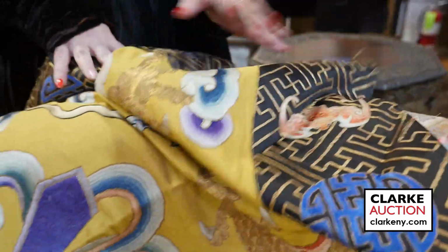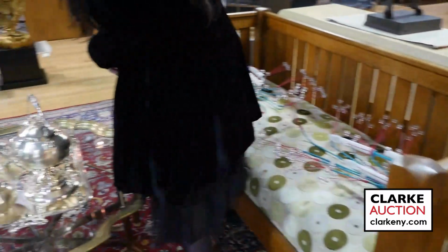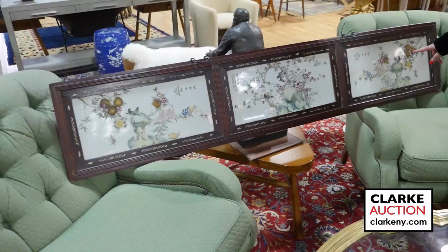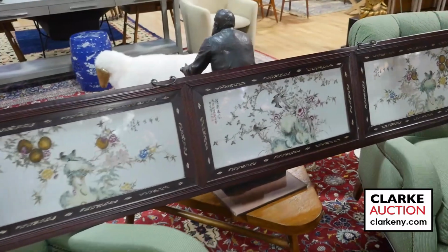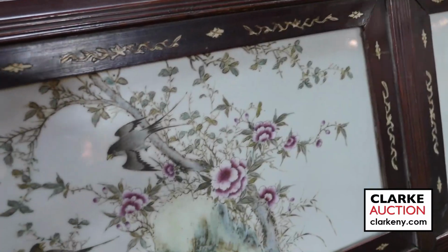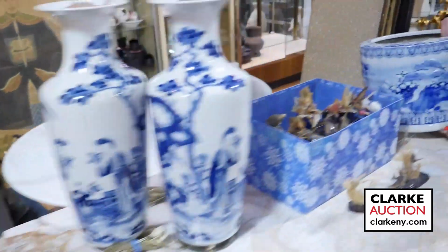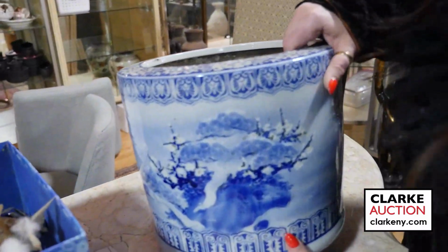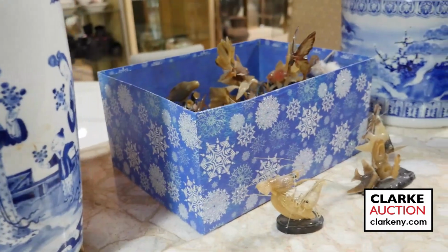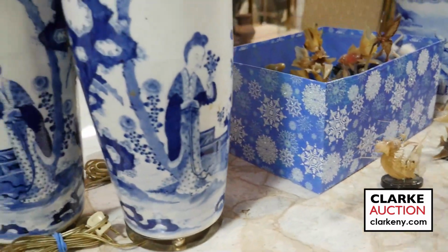So now we're going to jump quickly over here. You can see here, these are 3 Chinese, probably 20th century enamel decorated plaques of birds and flowers in this wood mounting with a bone inlay. Each are signed, and it's really quite nice. So we have a large Chinese blue and white brush pot landscape. Really quite nice. We have a collection of 11, I believe, carved bone figural groupings of shrimp, fish, birds, etc.